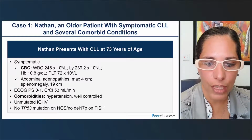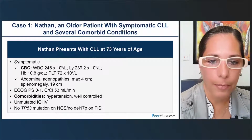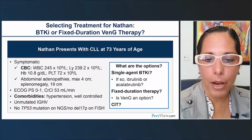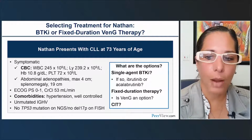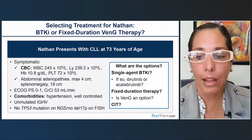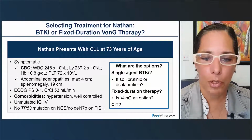His creatinine clearance is 53. He has hypertension that is well controlled. He has an unmutated IgHV. He does not have a TP53 mutation or a deletion 17p. So when we think about treating Nathan with his current characteristics, what are potential options of therapy? Would it be a single agent BTK inhibitor? If so, which one, ibrutinib or acalabrutinib? Could we give him fixed duration venetoclax obinutuzumab? Is chemoimmunotherapy still even an option for this patient?